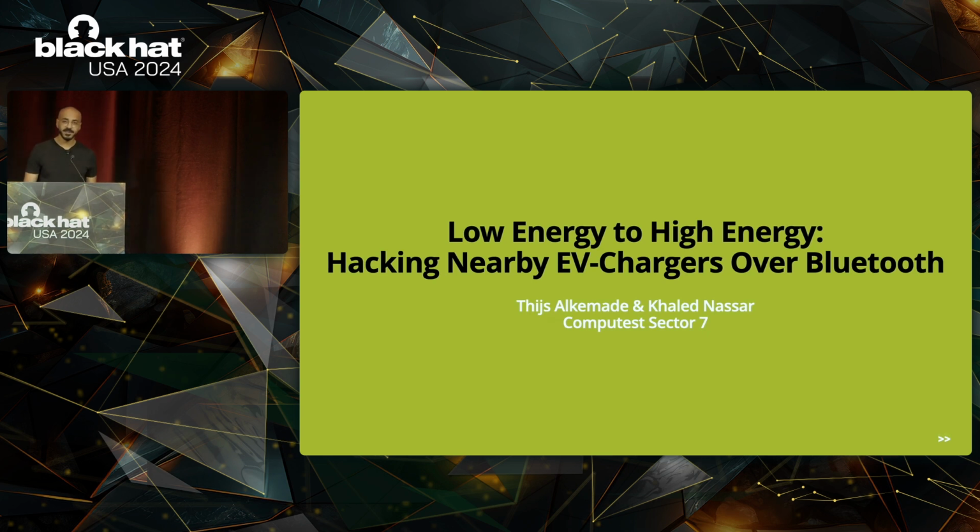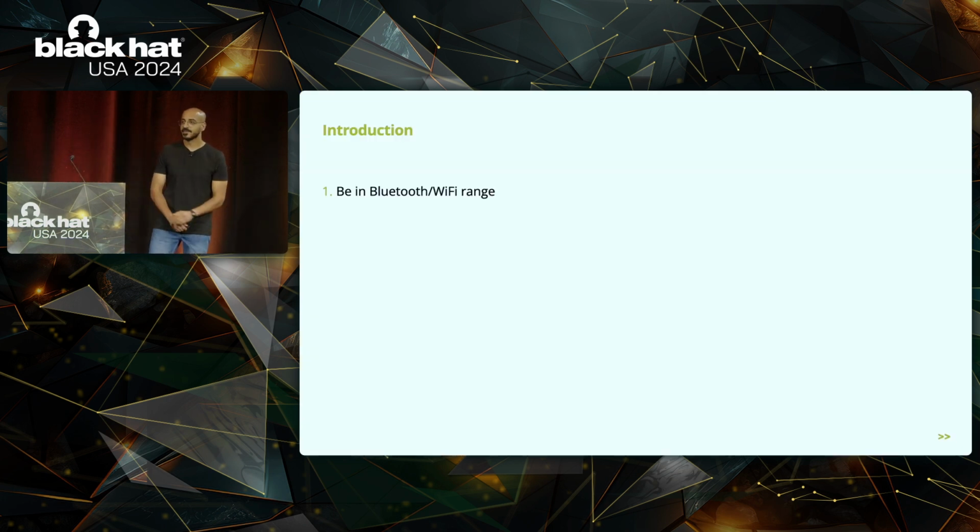We're very glad to be here presenting our talk titled, indeed, Low Energy to High Energy, Hacking Nearby EV Chargers over Bluetooth. And for this particular topic, we've found that over the last year there is about a generic three-step process that we could follow.